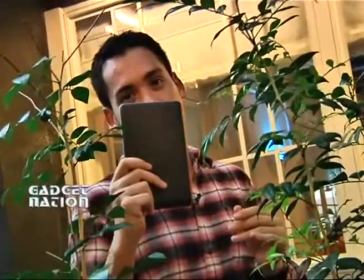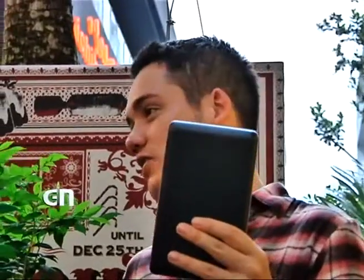What tablet though? This little bad boy right here from Google themselves. It's the Nexus 7. I'm excited about it. Looks slick, looks nice, a lot of hype, and it's cheap. Let's find out exactly what it has to offer.